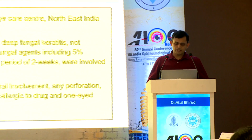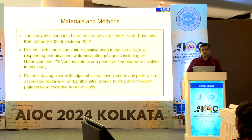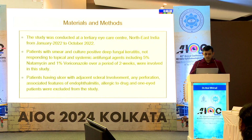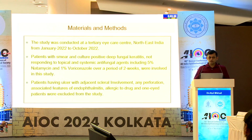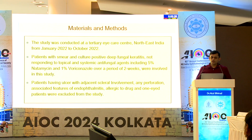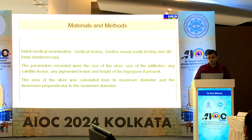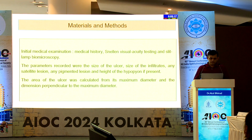Study was conducted at tertiary eye care centers of North India from January 22 to October 22. Patients with smear and culture positive deep fungal keratitis not responding to topical and systemic antifungal drugs, including 5% natamycin and 1% voriconazole for a period of 2 weeks were involved. Patients with scleral involvement, any perforation, patients with signs of endophthalmitis, allergic to voriconazole, and one-eyed patient were excluded from the study. All patients underwent Snellen's visual acuity testing as well as slit lamp biomicroscopy examination.